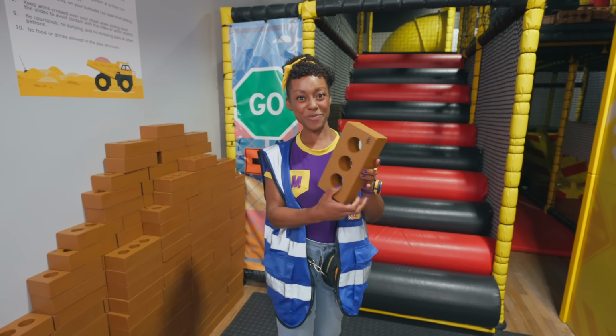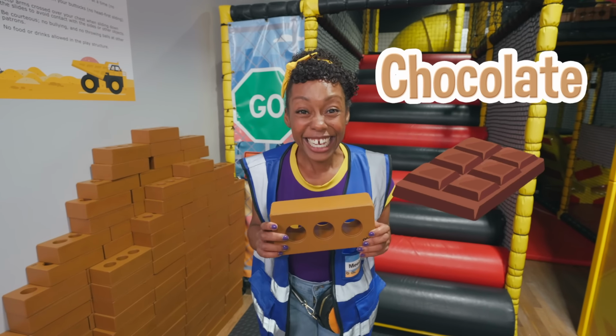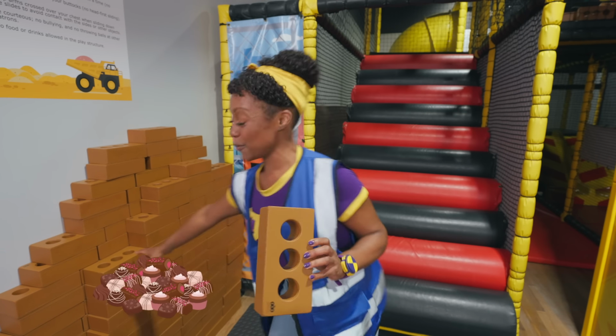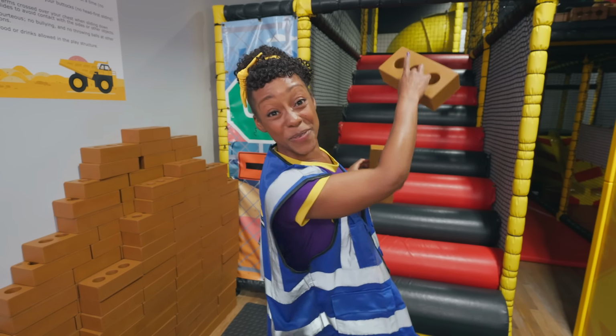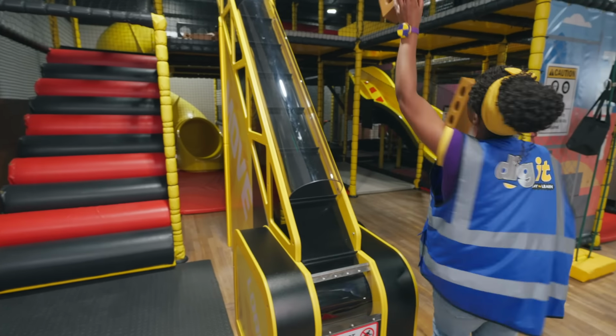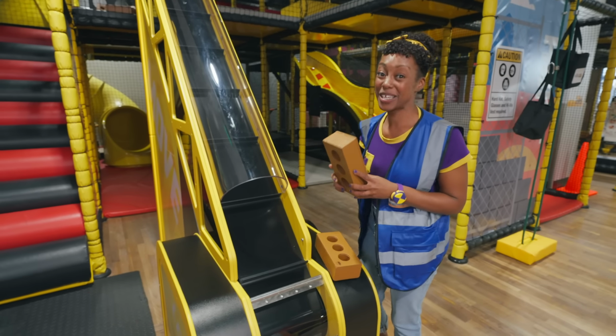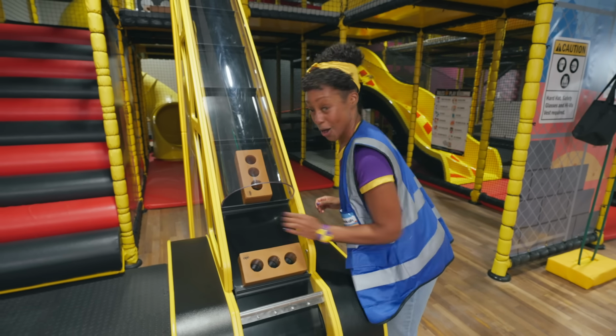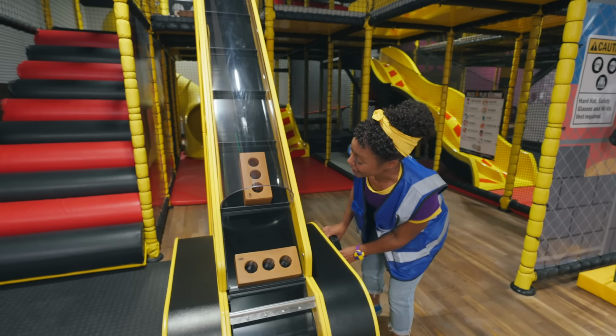This kinda reminds me of chocolate. Let's pretend that these are chocolate pieces and we want to move them way up there. Come on, let's check it out. Okay, let's put them on the conveyor belt. Great! Ready, little chocolates?